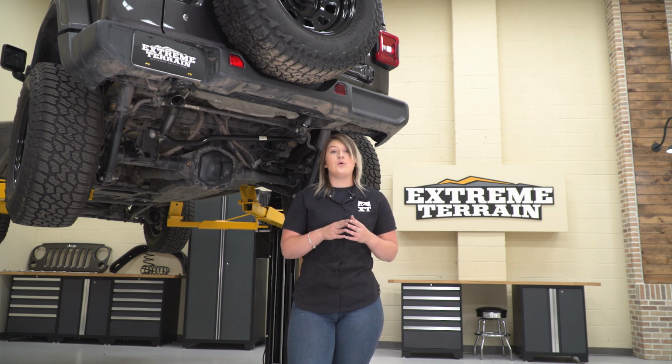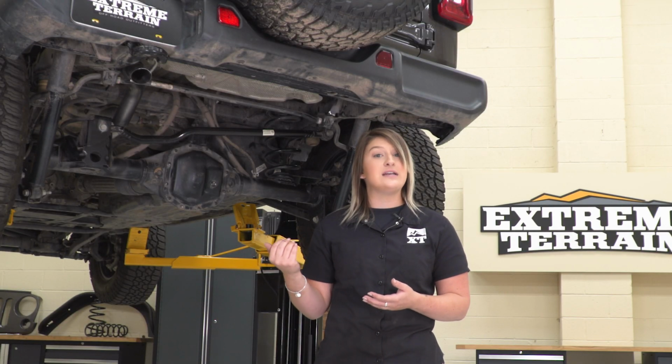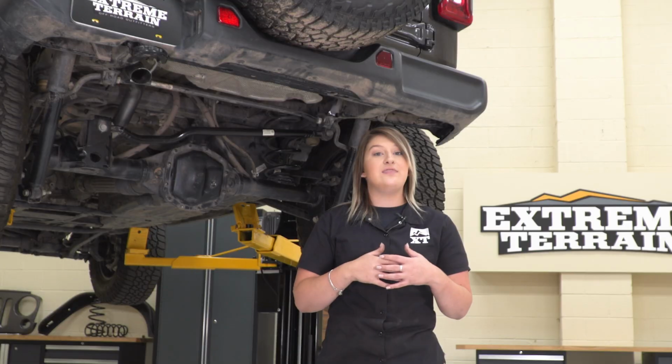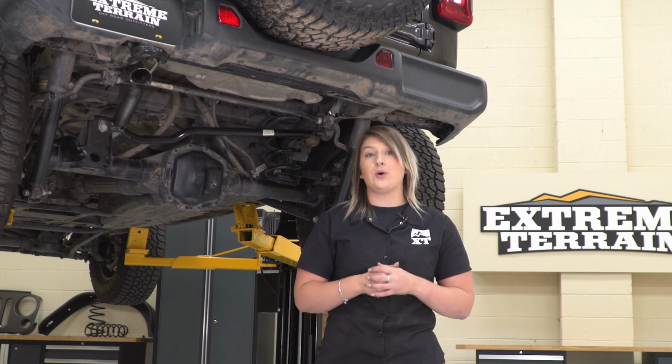So even if you only take your Jeep out on the trail once in a while and you want that extra insurance that you're not going to have any damage to your factory exhaust system, this is a really good one to take a look at, considering that this is tucked high and tight up onto the frame, and this is going to basically stay out of the way while you're crawling around and increase your departure angles.